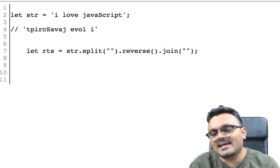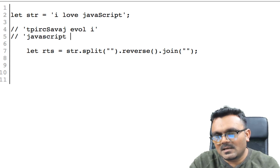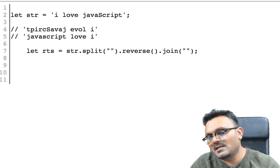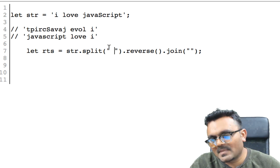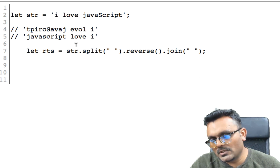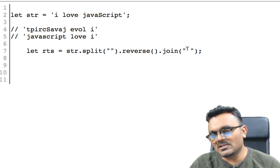So had he said, okay, I want to reverse, like, a JavaScript love I, that means reversing the words only. So in that case, you can just split by space, reverse, and join by space as well, right? And then, yeah, this would do it. But the first solution, you simply, it's just a reverse string.